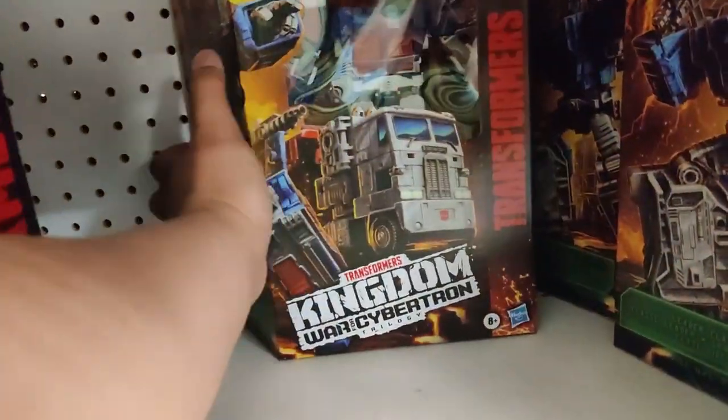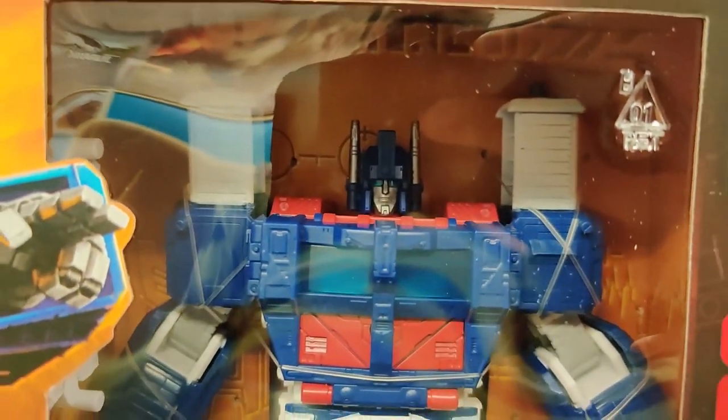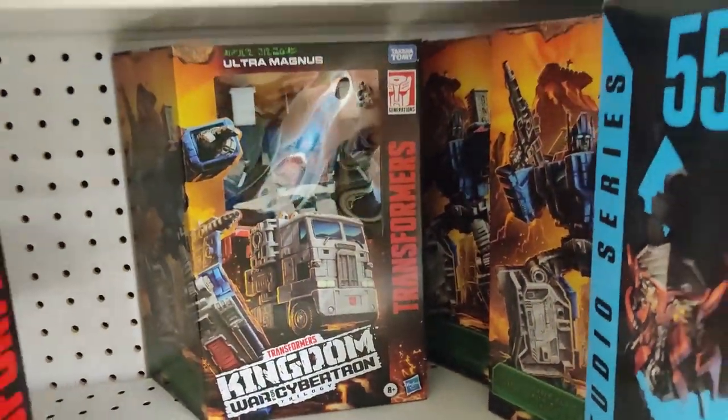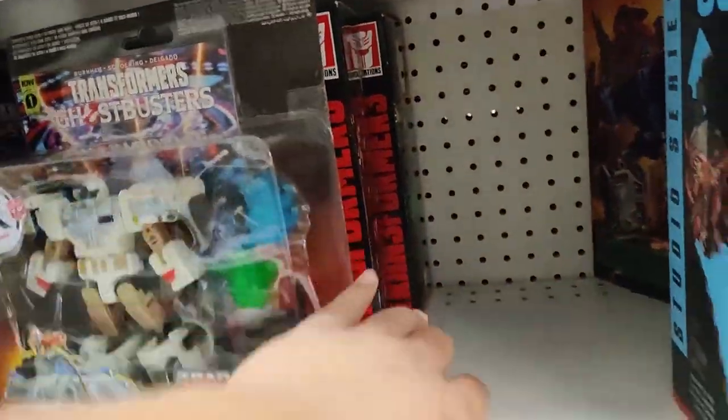Oh, Ultra Magnus, yes. When this goes on sale, I'm picking him up. I love Ultra Magnus. One of my all-time favorites. Seriously, he's amazing. Got three of them here. Gonna wait until they have a sale. Yep, Shockwave again. Pretty much that's it.